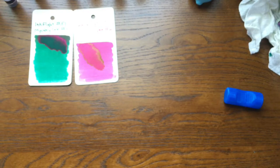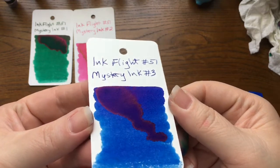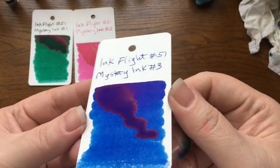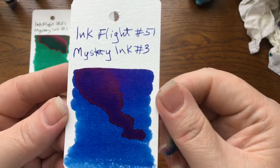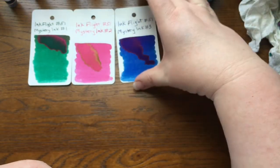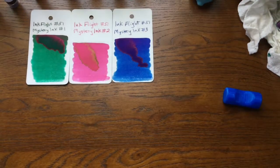And number three. And this is the one, I think it's the Colorverse Stars and Stripes. And it is a beautiful blue with some reddishy orangey sheen. Very pretty. I love that blue. I don't care if I have 15 different shades of the same blue. I love it.